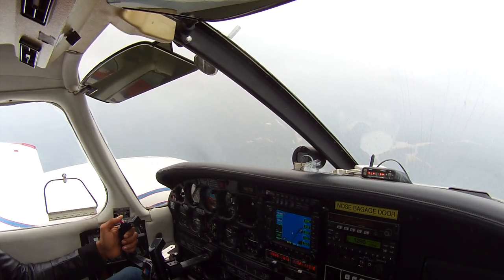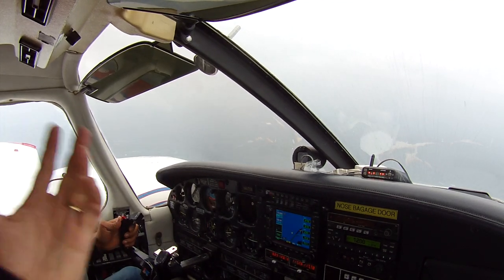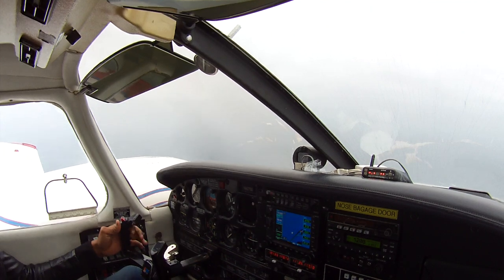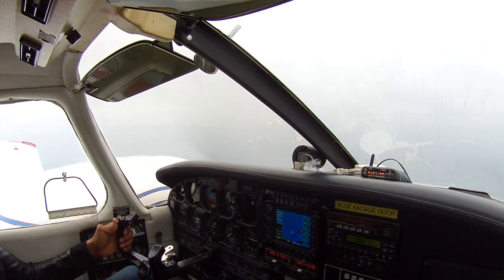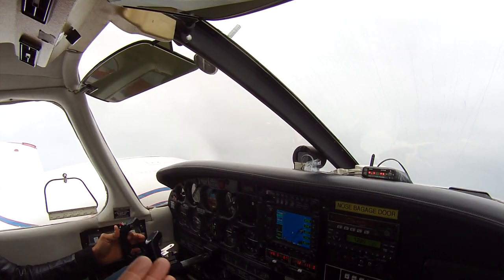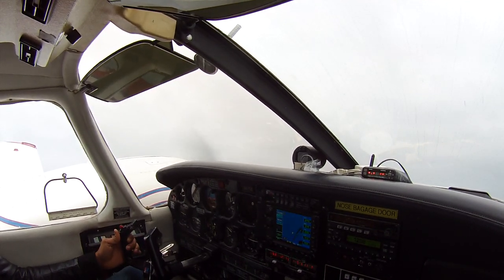Initially, you lost some altitude, but you compensated for it, and you overshot on the rollout. You notice how you bypassed your initial heading by like 20, 30 degrees? You've got to roll out plus or minus 10 to make it work really nice.